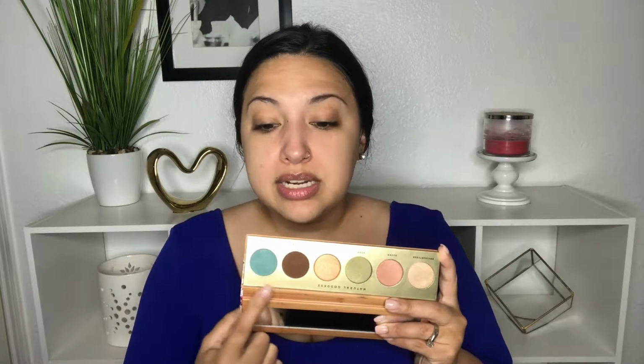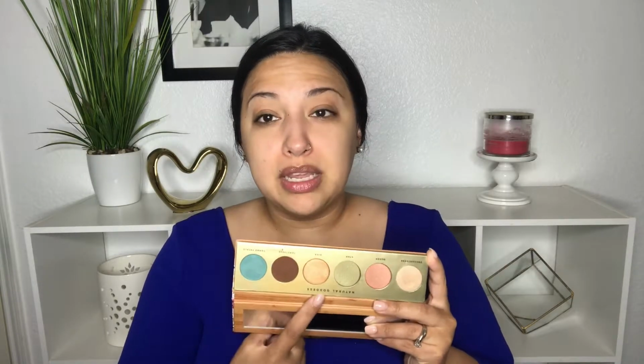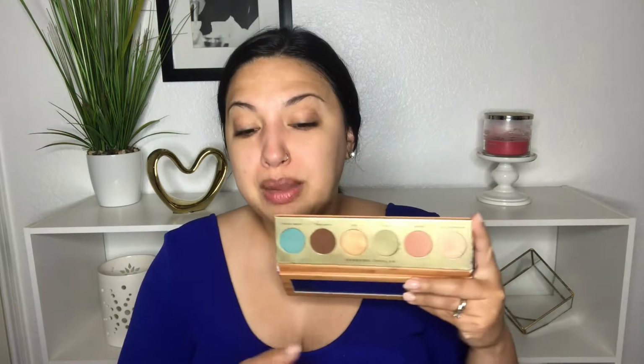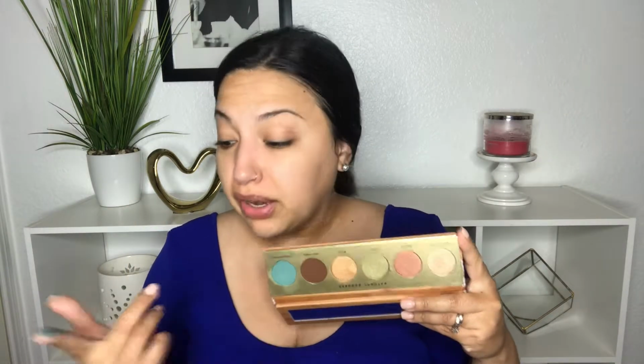I do feel like this is a palette that you would have to pair with another neutral palette, just because it doesn't have any transition colors. It doesn't have very many mattes. It really only has this one and this one here. This turquoise shade is beautiful, but it's not 100% matte. It looks matte, but once you blend it in, it kind of has a sheen to it. So it's not 100% matte, but it's very pretty, very pigmented.